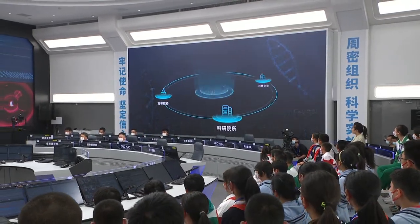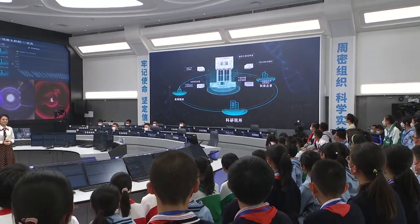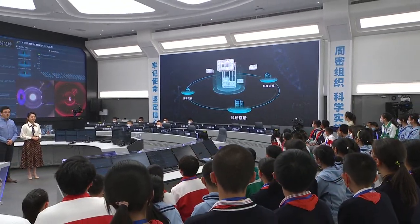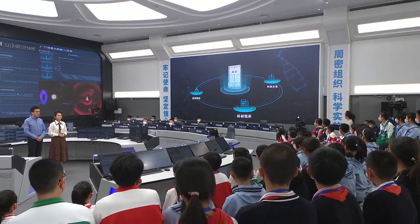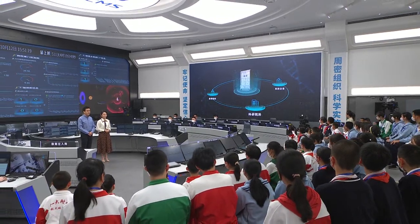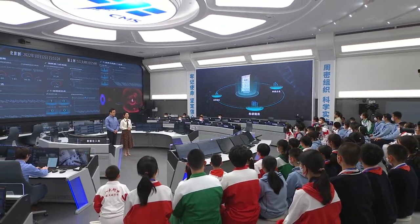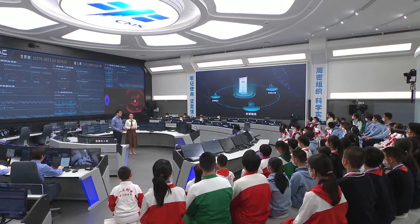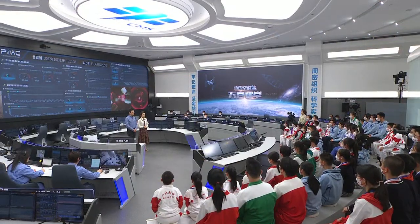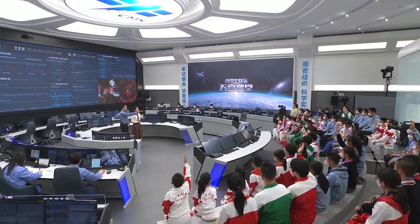The experiment cabinets concentrate a lot of wisdom from the scientists. Each one of the cabinets can be compared to a separate great laboratory. Each one is quite small, less than 2 cubic meters, yet it can support different types of research. The taikonauts can do a variety of experiments in the cabinets. This is quite amazing for all the different kinds of lab cabinets. So think about it, why do we want to bring all of these laboratory cabinets into space?